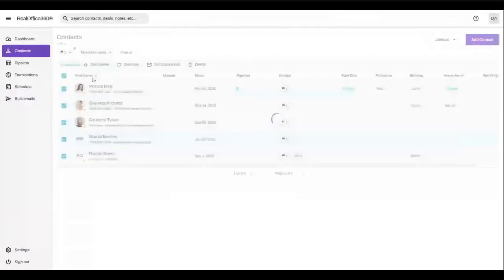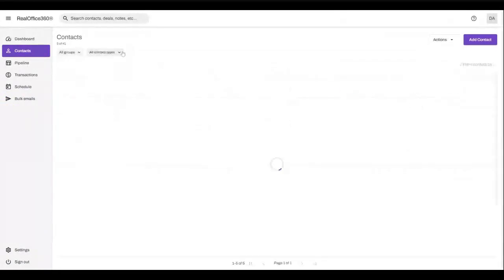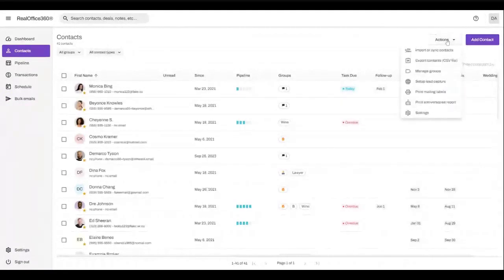The great thing when you're sending these campaigns in RealOffice 360 is that any of your bulk sends will also be recorded right in the client profile. Let's just clear our groups there. Now, if you're just getting started, I'm going to show you a client profile and show you how we can set up those touch points. But just before that, you might be wondering, how do I get my clients in there?